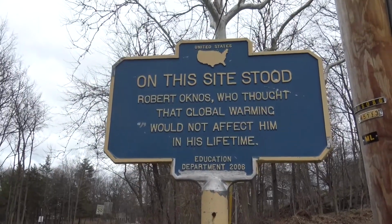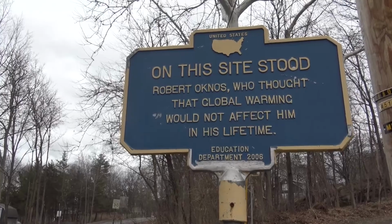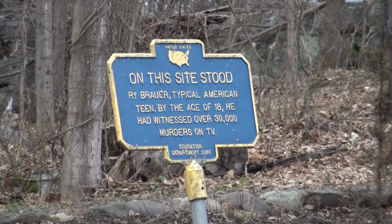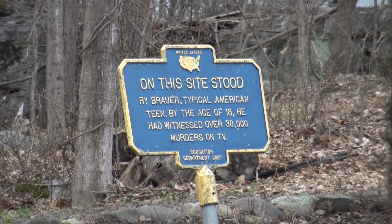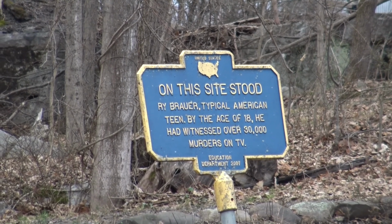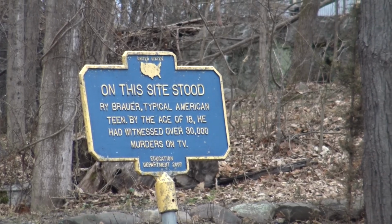On this site stood Robert Oknos, who thought that global warming would not affect him in his lifetime. Education Department, 2006. Another site. On this site stood Rye Brewer. Typical American teen, by the age of 18, he witnessed over 30,000 murders on TV. Scary signs, these educational signs.